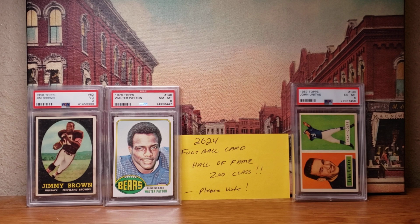Number 5 on the list last year was the infamous 1935 Chickle Bronco Nagurski card, which is a very tough short print from that Chickle set. And that card has just shot the moon in pricing. It's just gone through the roof. So that's a card that you're glad if you had it already.